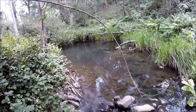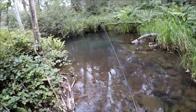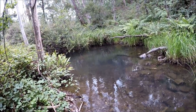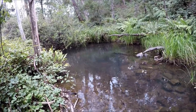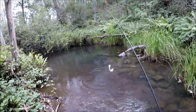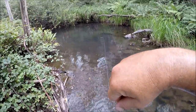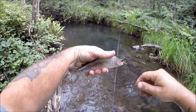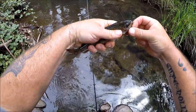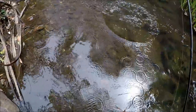Something's swiping it really fast. Gee whiz, he must have swiped at that nice little rainbow trout no less than a dozen times. Each cast, look at that. Quite a pretty little rainbow trout. Each cast, a flash of silver, then another flash of silver, then another flash of silver. There, buddy.